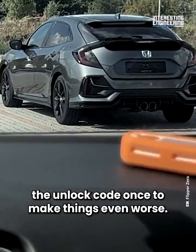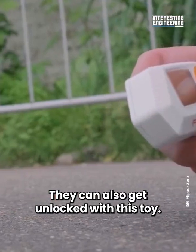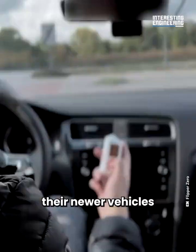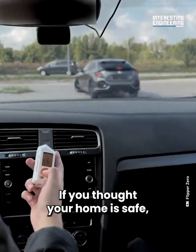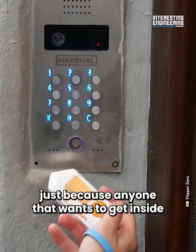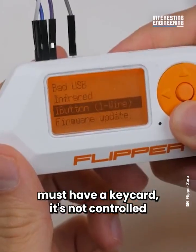To make things even worse, they're not talking about the older Hondas. They can also get unlocked with this toy, but we're talking about their newer vehicles whose keys also don't use a rolling code. If you thought your home is safe just because anyone that wants to get inside must have a key card, it's not.